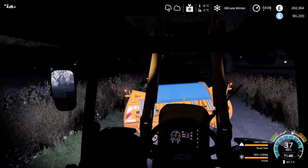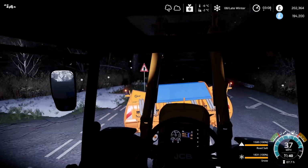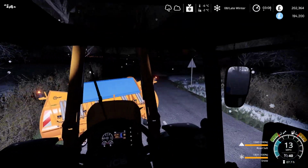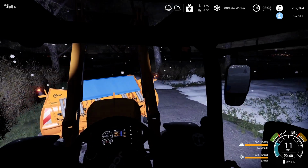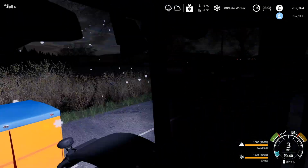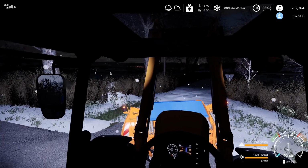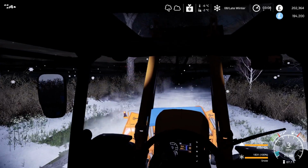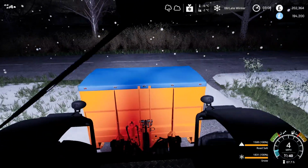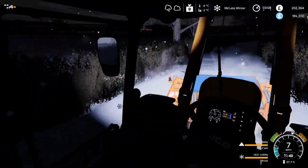I'm going to get to this road, and it's probably going to be even worse than when I cleared it before. It's somewhere around here. It's very disorientating in the dark. Here we are. Or maybe it's not as bad. Oh no. No, there is quite a bit. Okay, so I'm going to set that off to the side, get that lowered down, and then I'm going to follow with a layer of salt to get it nice and clear.